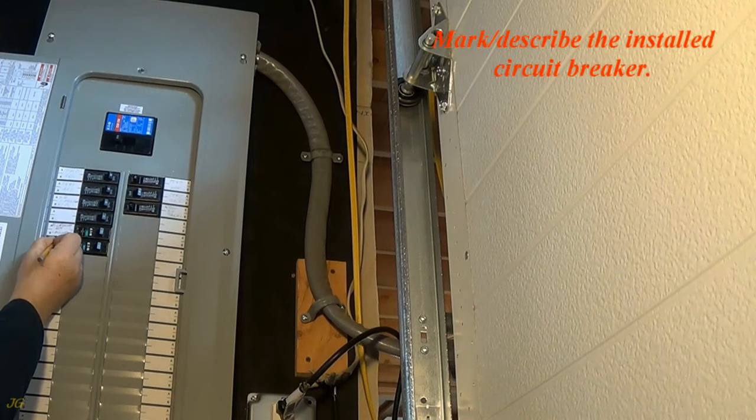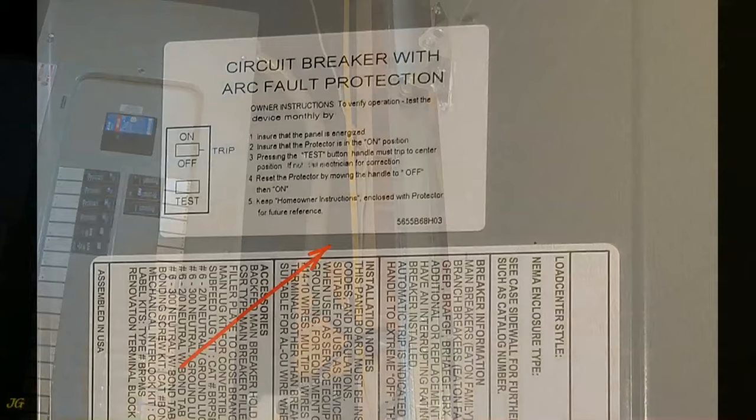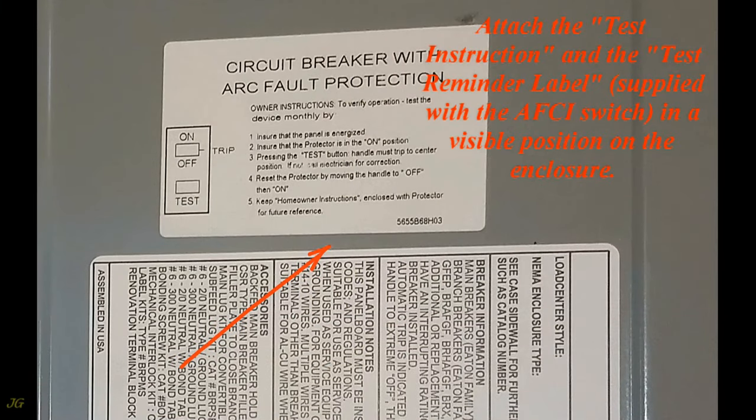Mark, describe the installed circuit breaker. Attach the test instruction and the test reminder label, supplied with the AFCI switch, in a visible position on the enclosure.